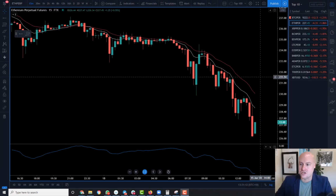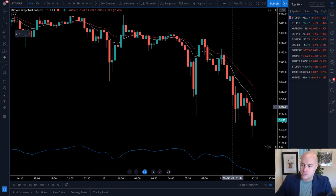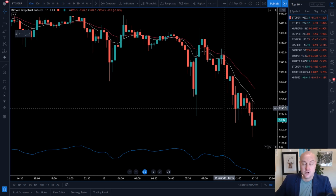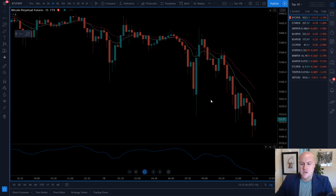G'day guys, thought I'd jump in and just show you an example of the type of trading I'm looking to do at the minute across the top 10. And look, it goes beyond the top 10. It's just where the liquidity is at the moment. I'll take you through now.